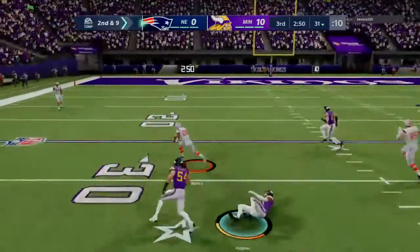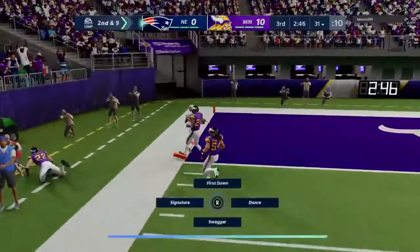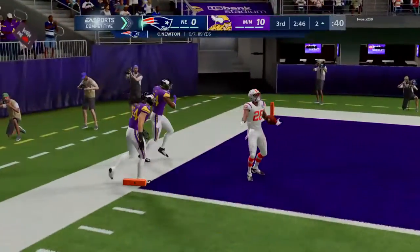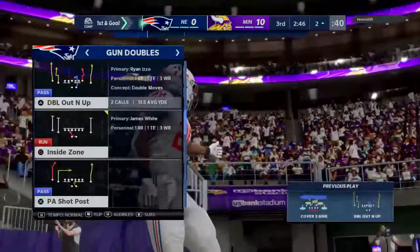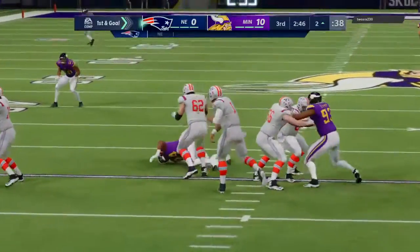And now here's a deep shot that's complete. And finally out of bounds all the way down at about the 2. It's a big play there for the Patriots. 68 yards.